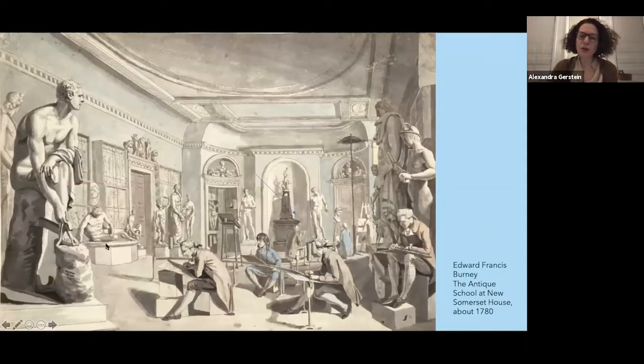And this on the first floor is the Antique Academy. So it's really the heart of the academy's learning, and students were obliged to spend several years practicing after the antique before they could graduate to the life drawing. And so you have examples of what was considered to be the best models of antiquity. And you have the keeper of the Royal Academy supervising the students. You've got oil lamps illuminating the casts and a buzz of activity.